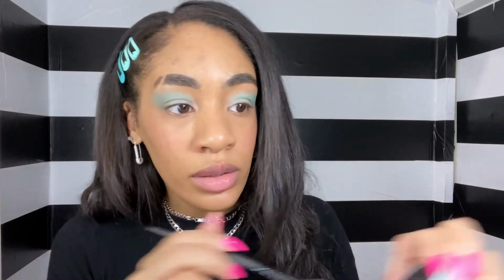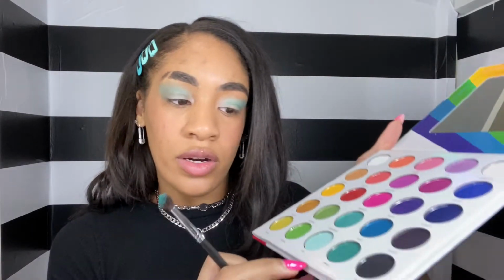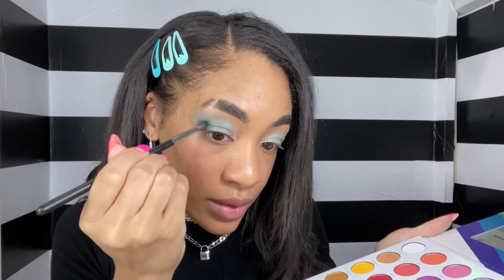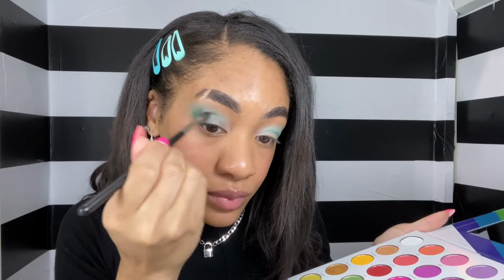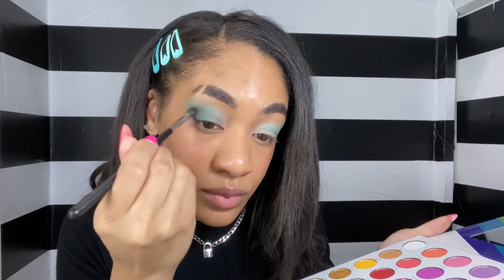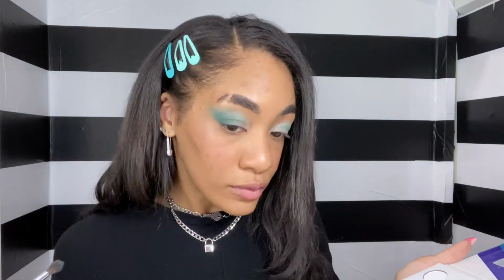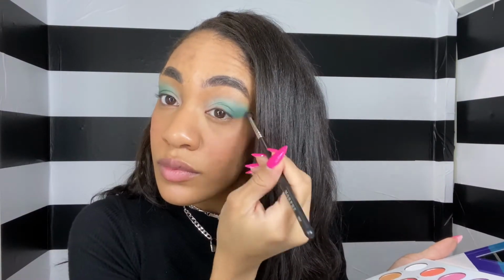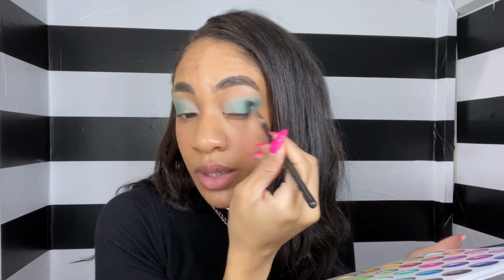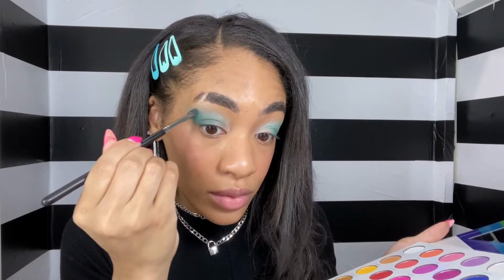Now I'm going to move into a brush that's a little bit smaller. This one is a Morphe M507 brush. And I'm going to go into my Morphe palette and use Parade, that darker teal color that matches this clip. I'm going to do the outer section to darken it a little bit. In this lighting, this looks good, but who knows what I'll look like when I get to work. Hopefully cute. Fingers crossed.